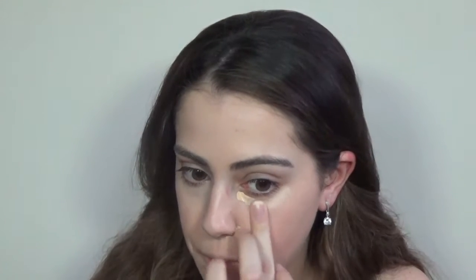Just helps to brighten up the under eye and make you look a little bit more awake, but it still has more of a natural finish, so it's not going to cover everything, but it is going to help. If you want a little bit more coverage, you could totally go for Maybelline Age Rewind.